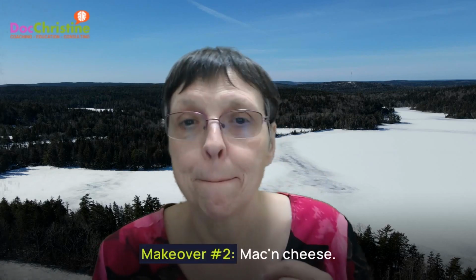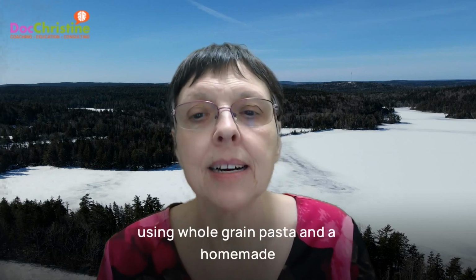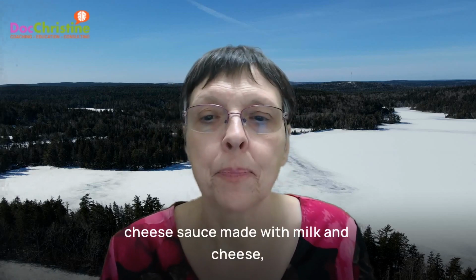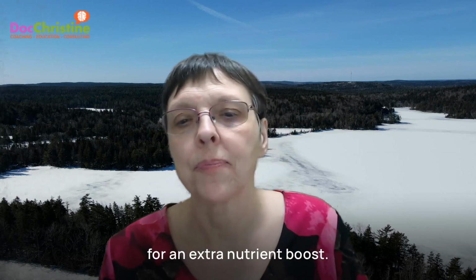Makeover 2, mac and cheese. Next, revamp your mac and cheese by using whole grain pasta and a homemade cheese sauce made with milk and cheese. And add in steamed veggies like broccoli or spinach for an extra nutrient boost.